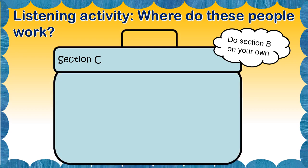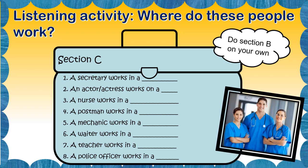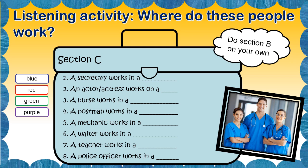Right, here we go. So you need to have a bunch of coloring pencils ready because you will need different colors as I read the clues. You only have the answers on your sheet and I have the clues on the video. So here we go. Right, a secretary works in a, and you color in blue the place where a secretary works. An actor or an actress works on a, and you color that place in red. A nurse works in a, color the answer in green. A postman works in a, color the workplace of a postman in purple.